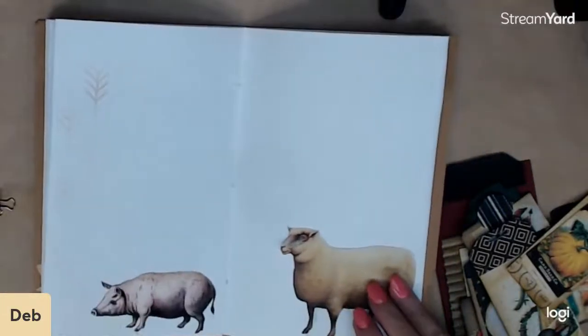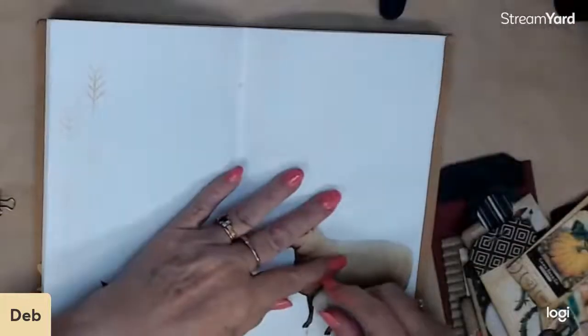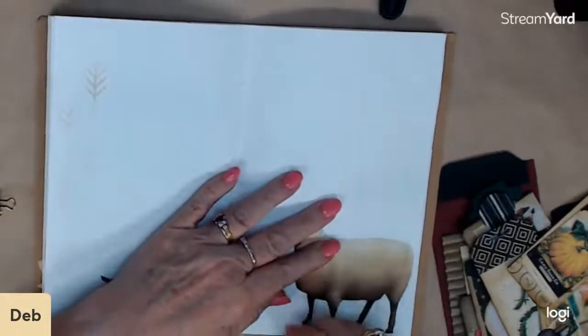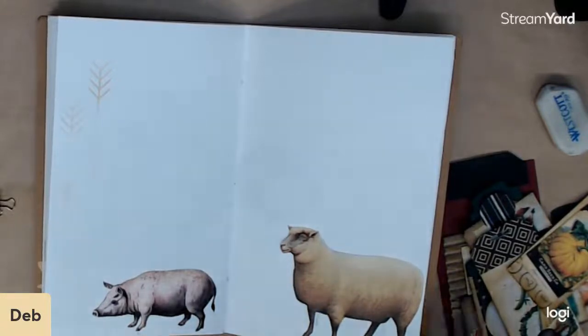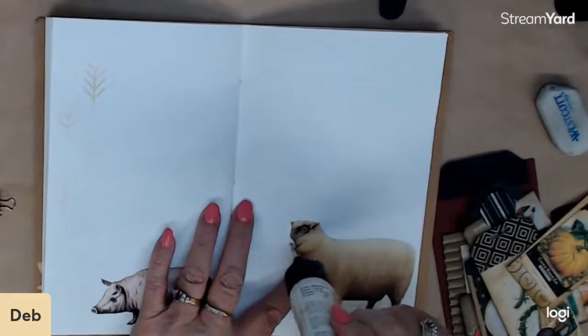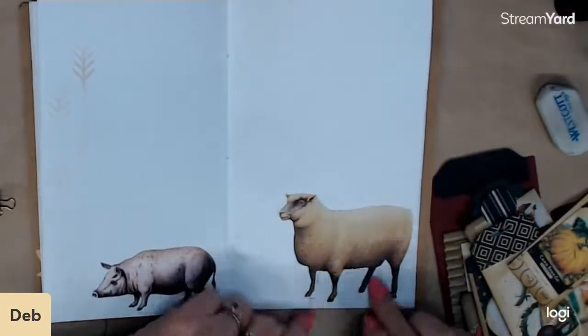Oh, thanks, Janet. Just my eraser. I just smeared dirt on here. I don't have one of those glue eraser things. I probably should get one, as many mistakes as I make. Oh. Well, la-di-da. Madam Sheep, you have dirty dirt under your legs.